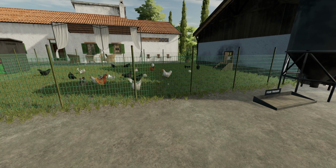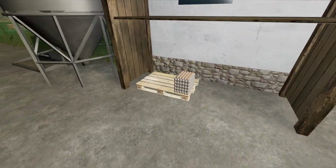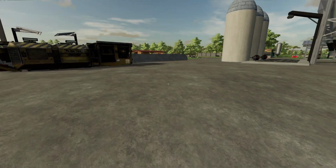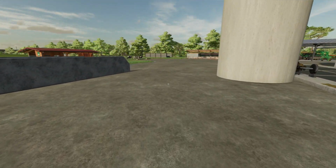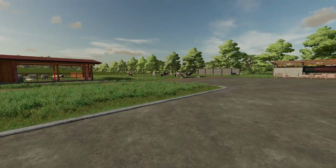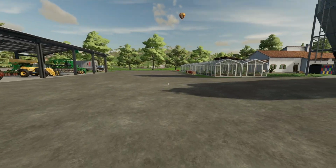Yeah, it's great. There we go, another one going crazy over there. They're loving it. So yeah, and we've got our egg production just chugging away as well. That is good. I need to look at the size. We might look at building a cow barn as well, a little barn for the cows so that they've got somewhere to go at night. And that is, I think, it for the farm.